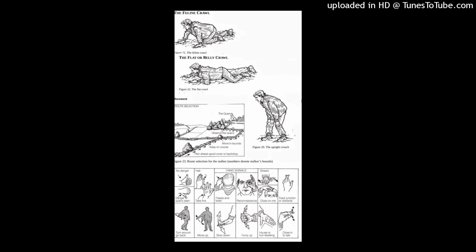Obstacles. The route planning has to take into account any obstacles before the stalker sets off. He should have a good idea in his mind as to how he will overcome each and every obstacle. A prime consideration in obstacle crossing is skylining. Avoid it, but if it is unavoidable, do it briefly, keep as low as possible, and, for example, roll away from the crest of a hill.